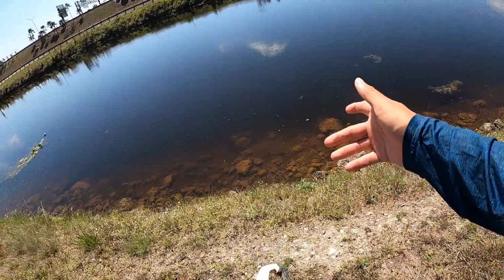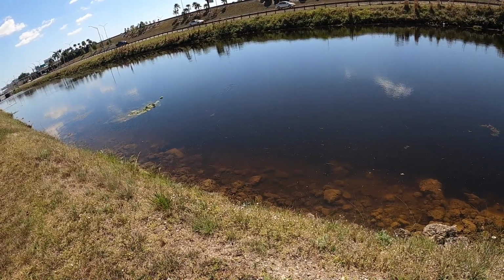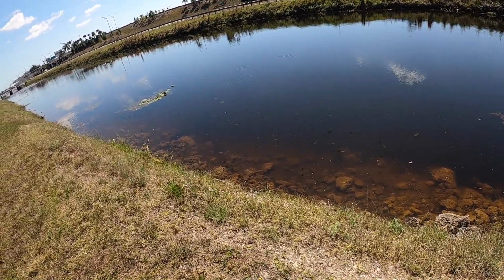From experience, you guys can kind of see how clear this water is. If they see you, oh dude, is that a peacock or cichlid? These South Florida canals are so crazy.